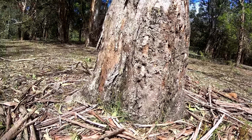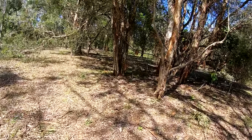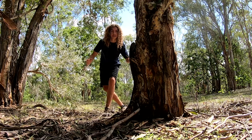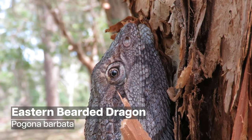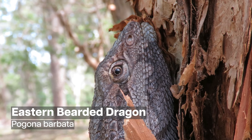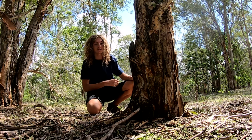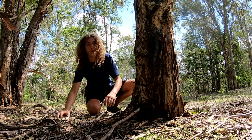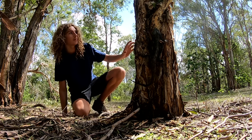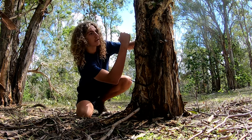You're a good mate. Where's he going? Look. And here's a tree he should be able to get a better grip on. Here he is, the eastern bearded dragon. And this guy, he's quite chill for being such a massive bearded dragon. He's probably the biggest dragon I've ever seen in my entire life. He's literally bigger than my forearm and hand combined. You should be able to see him pretty well now. But how's that? How's that for a sizable bearded dragon?